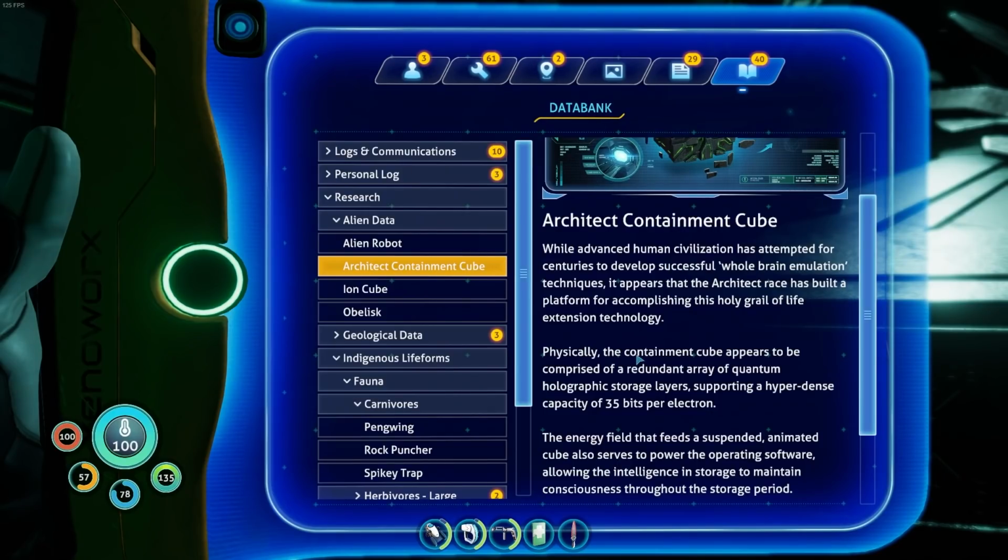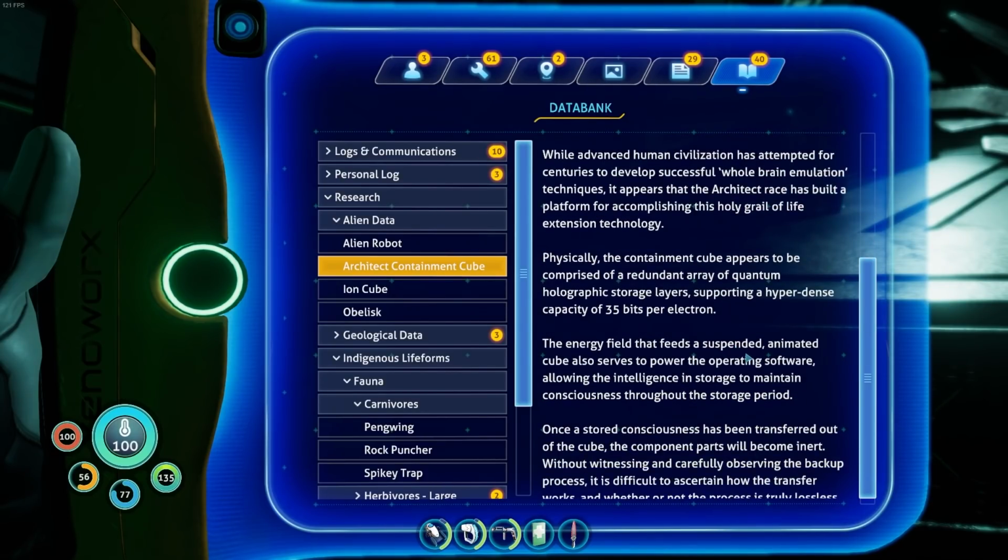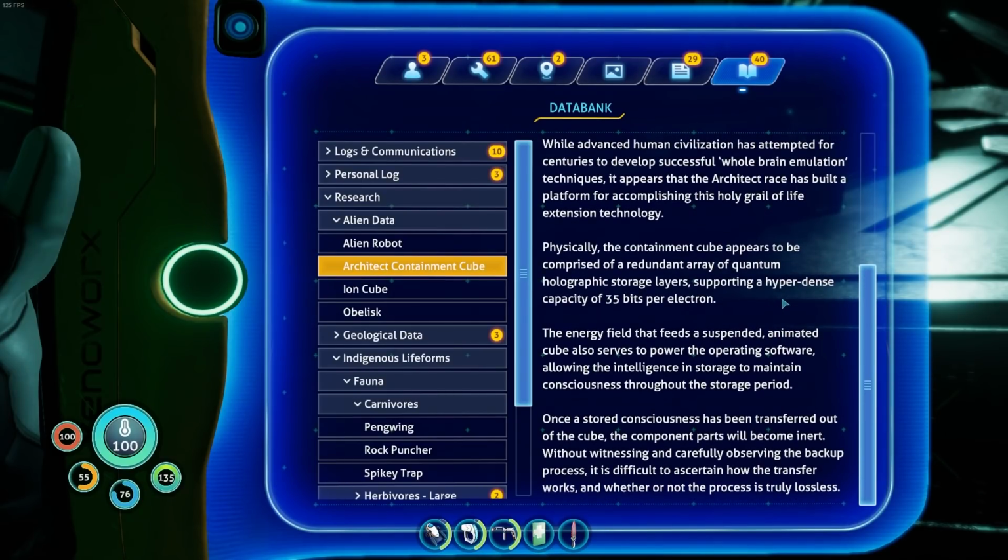While advanced human civilization has attempted for centuries to develop successful whole brain emulation techniques, it appears that the architect race has built a platform for accomplishing the holy grail of life extension technology. Physically, the containment cube appears to be comprised of a redundant array of quantum holographic storage layers, supporting a hyper-dense capacity of 35 bits per electron. How did we get that from the scan?